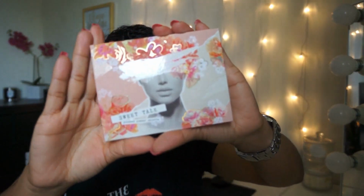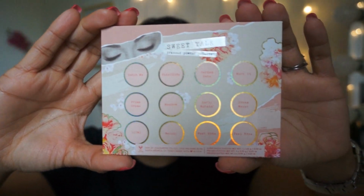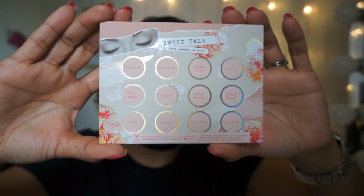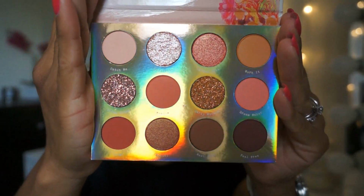So this is the front part of it, and the back of the palette is the same as in the box. It does have all the names on there, which definitely makes it a lot easier when you're going to be using this. You can look at what colors they are, and it's an easy reference. The inside, it says ColourPop You're Pretty, and these are the shades.